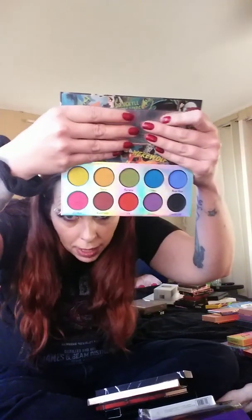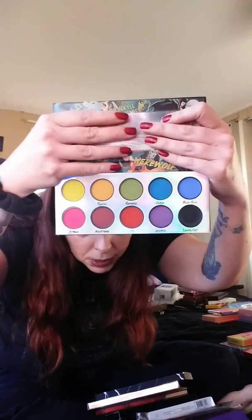The next one is the, ooh, I almost lost it, I would cry. The LA Splash Classic Horror palette. I got this again because of the theming, but I do love this one. I believe they may be pressed pigments because of the pigmentation on them, but they blend together beautifully. The colors are absolutely beautiful.